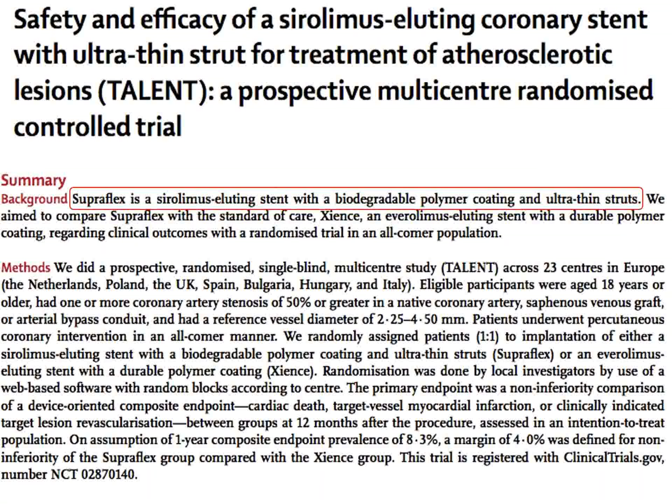And this study involves sirolimus-eluting coronary stents that either have ultra-thin struts or are compared to standard care stents. So it's Superflex against Xience.